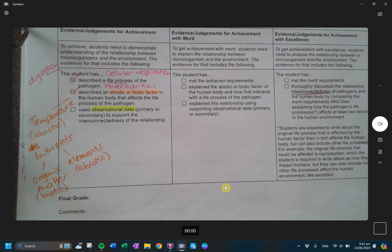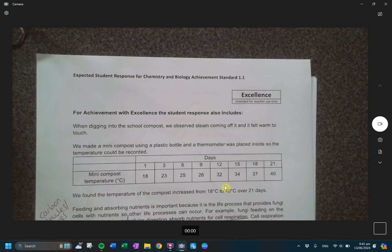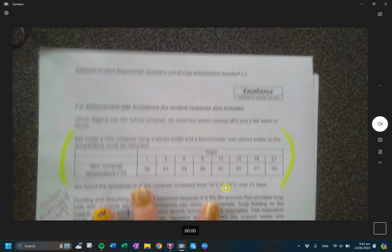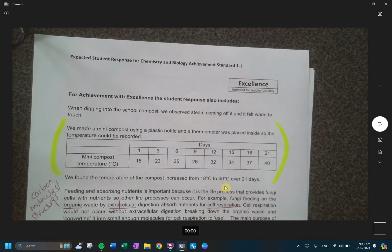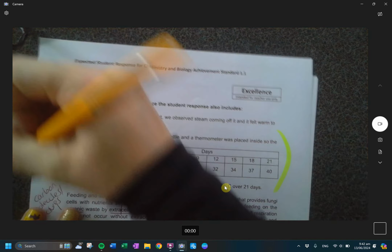Depending on what you have chosen, you can get primary. If you have chosen something like a virus or malaria, we are not going to be able to collect primary data. You have to take secondary data. So we can see in this piece here that they have given two sets of data. They've given this set of data here. Now, is this set of data here primary or secondary when you look at it? Primary.